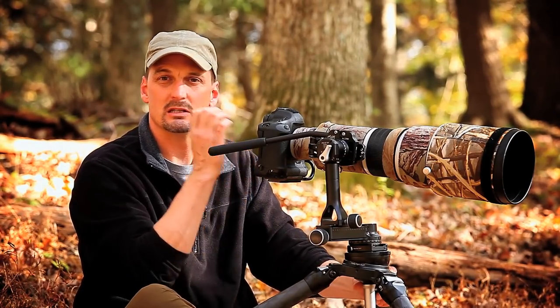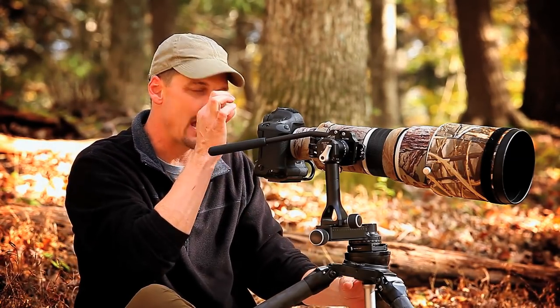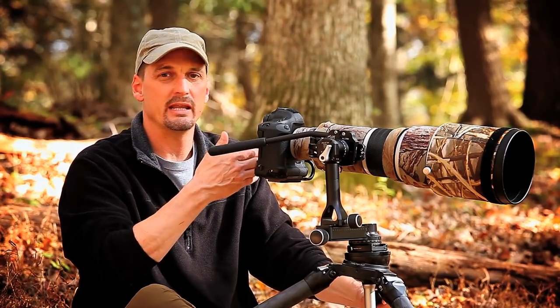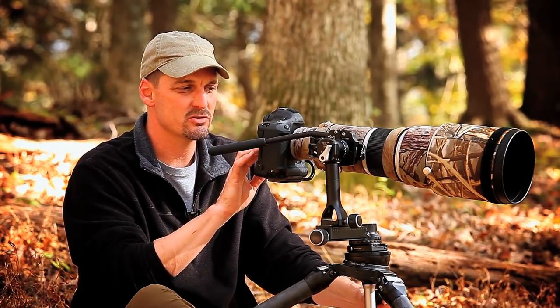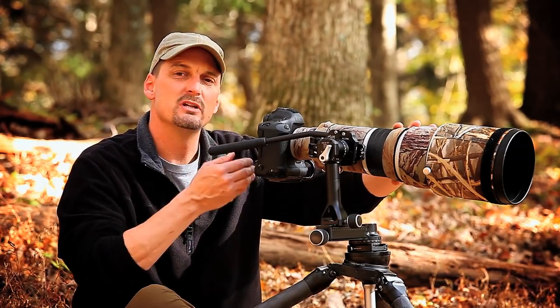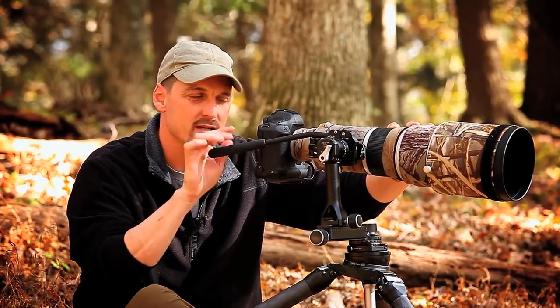And basically what it is, it looks like the viewfinder of a traditional video camera. It's got a little eye cup and you put your eye down to it. And what this will do, this will shade any extraneous light off of the LCD screen, and it'll help you achieve critical focus when you're in there real close trying to look at those fine details.